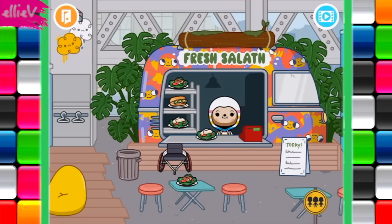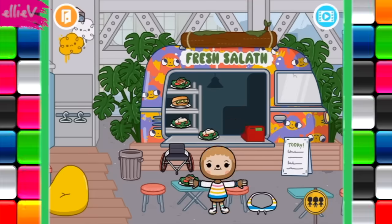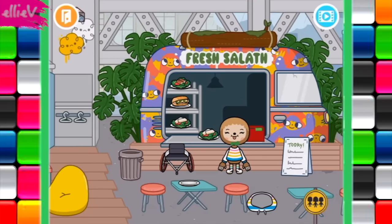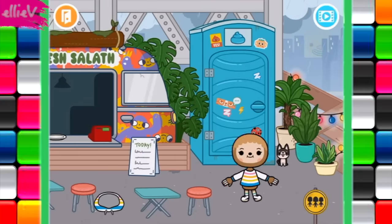The fresh Salath bar. A Salath bar. Today's special is delivered to you by the sloth. The cutest little sloth ever. And the sloth has just eaten all of the snacks. So there's no snacks for anybody else. Oh, hold on, maybe this one. The sloth does not want to eat that one. Nope, sloth's eaten all of them. So the sloth now needs to go over here.